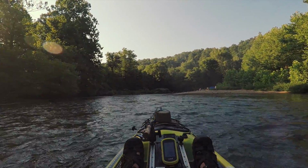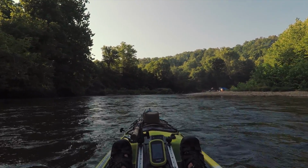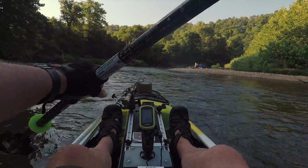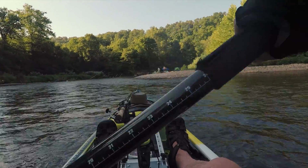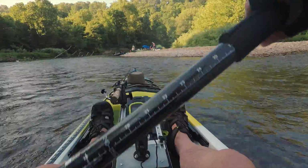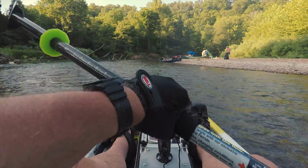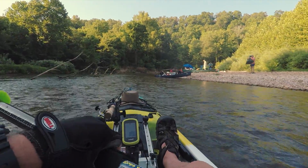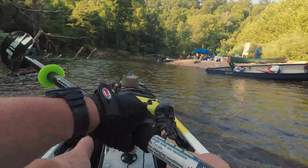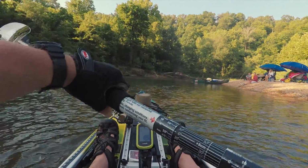Big tree laying across the water. Morning. Don't need coffee with this stuff in the water, huh? Not at all.